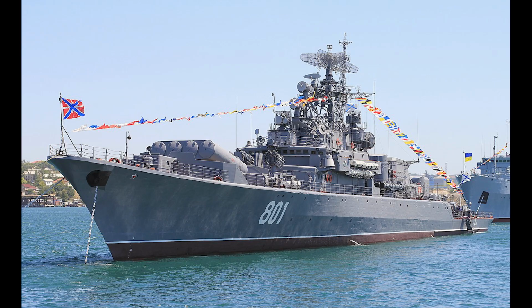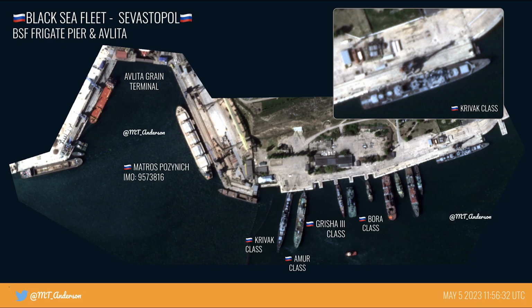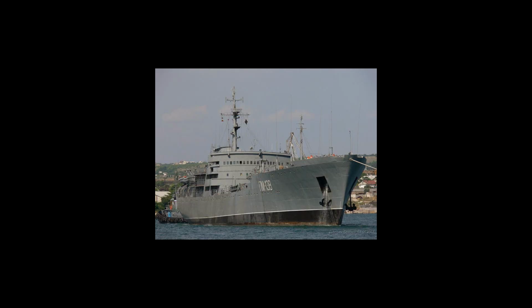It's fitted with anti-submarine missiles and SAM systems. Next to the frigate, we can see an Amur-class repair ship, so it's possible and likely that this is the frigate being repaired. The Amur is a common sight here. We've seen it on past satellite images of Sevastopol. An image of one is shown here.